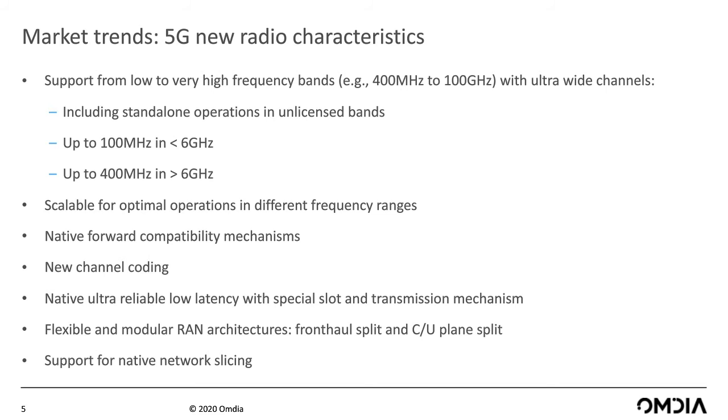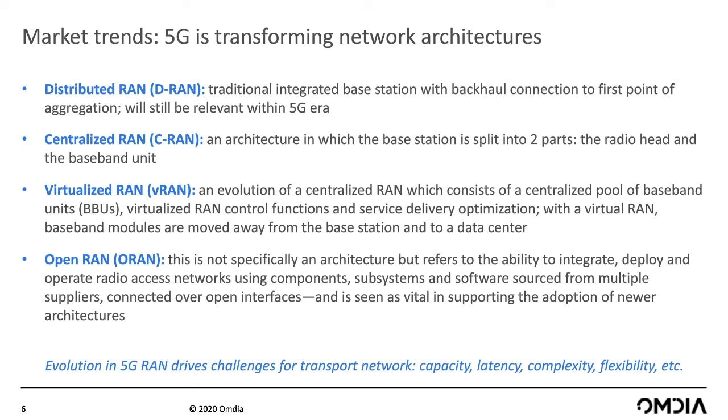So 5G drives transformation of network architecture, as I mentioned in the previous slide. Whilst we will, of course, continue to see the traditional distributed RANs that have formed the basis of 2G, 3G and LTE networks, we're going to see more variants as well.